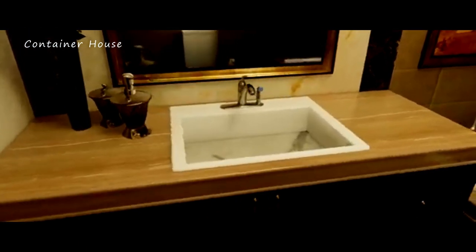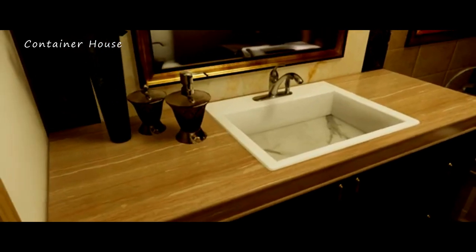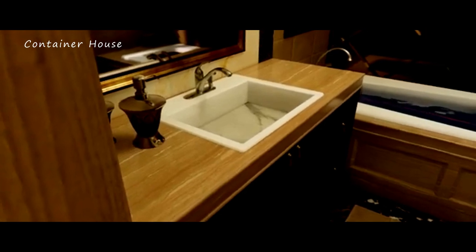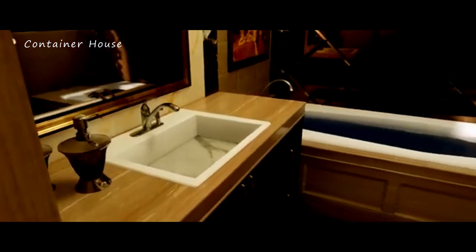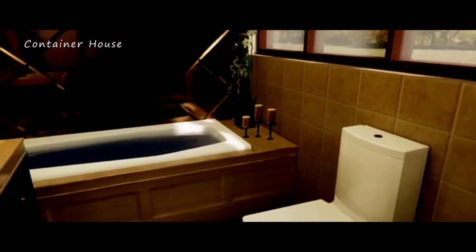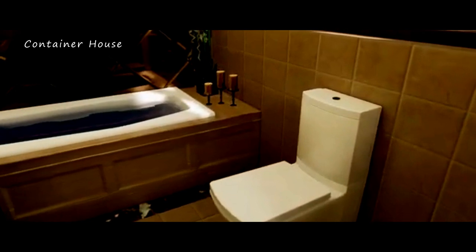Luxurious bathrooms. The bathrooms in this shipping container house are luxurious and spa-like, offering a perfect place to unwind. Modern fixtures, elegant tiling, and spacious showers create a refreshing and rejuvenating atmosphere. Every detail, from the lighting to the materials used, has been carefully considered to provide a blend of style and practicality. These bathrooms elevate the everyday routine into a luxurious experience.